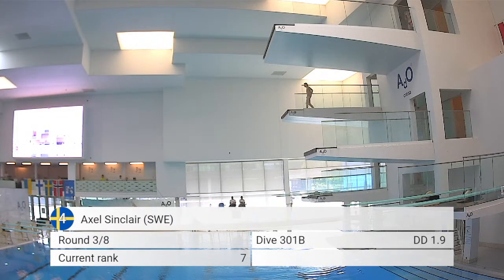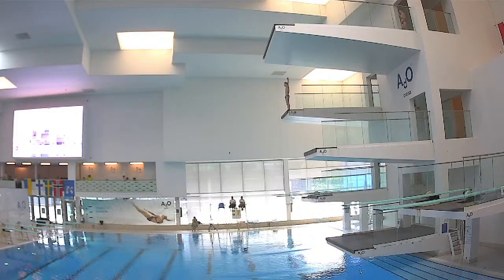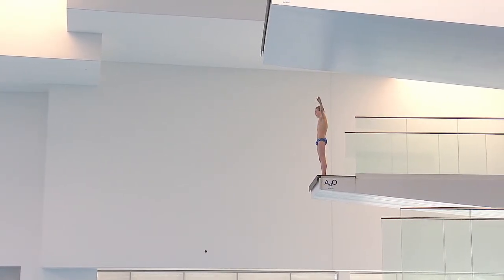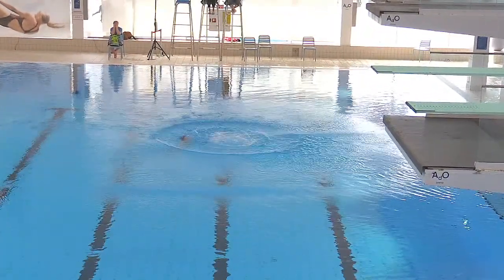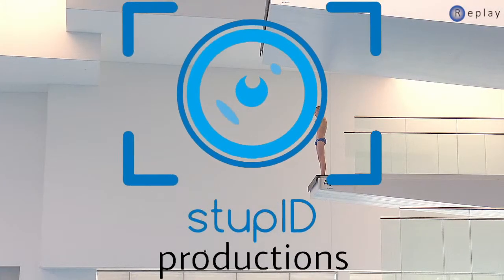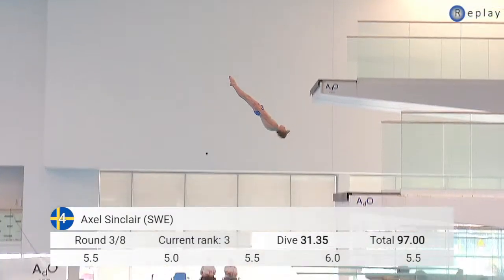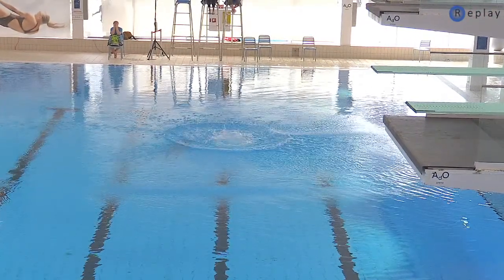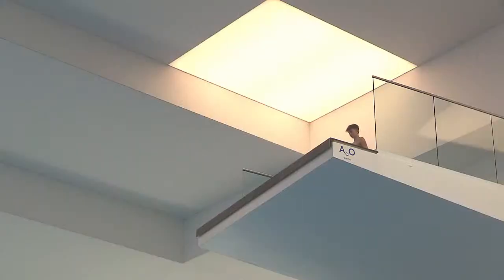Over to Axel of Sweden. He's doing a reverse dive pike off the 7.5 meter. The difference from the former reverse dives we've seen, this guy, Axel, he jumps way into the air, arms way over his head, and just really shows off that control. Way closer to the board. Again, just a little bit loose on the finish, but perfectly vertical.